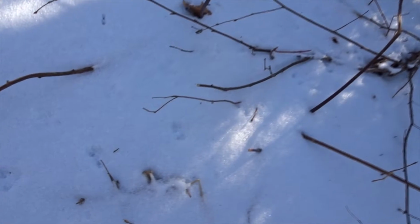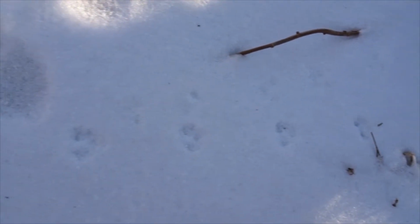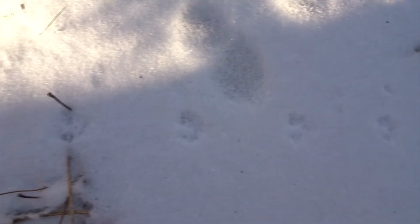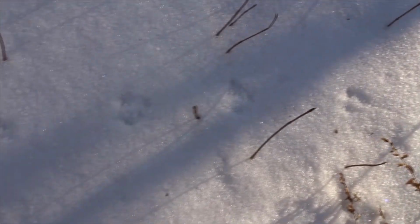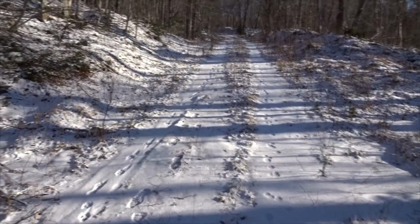However, I thought it was worth pulling out the camera to show these tracks. These are very tiny, an inch in diameter, an inch across. Each set is an inch across widthwise at most. It's a common mouse in the forest. It's very active back here in the forest today.